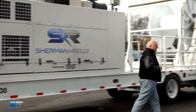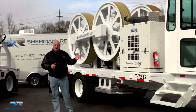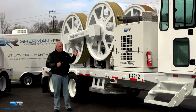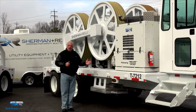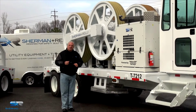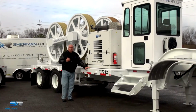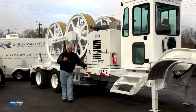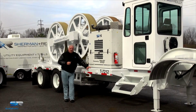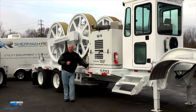Over here is a sister unit. This is the 7212, a 12,000 pound dual bull wheel tensioner. It contains all of the same technology and advancements that we've incorporated in the 7230. In a few minutes, I'm going to have Stephen Forrester, who is our head of transmission, talk specifically about many of the details on this unit. I welcome your interest, welcome your questions, and welcome to the next chapter of Sherman & Reilly.